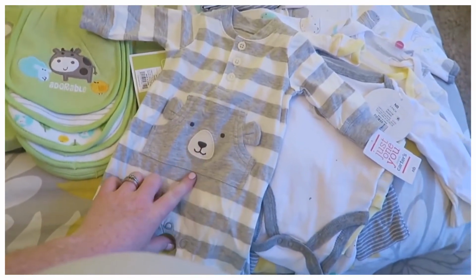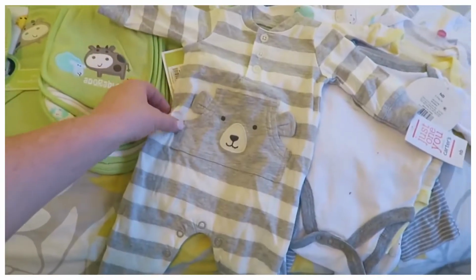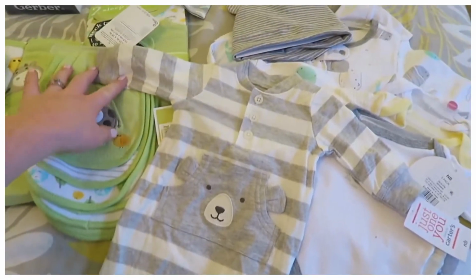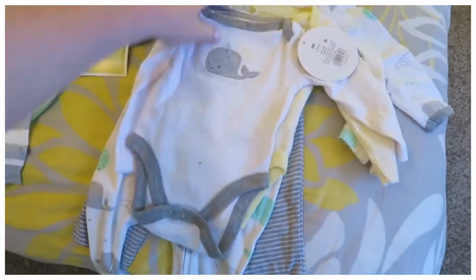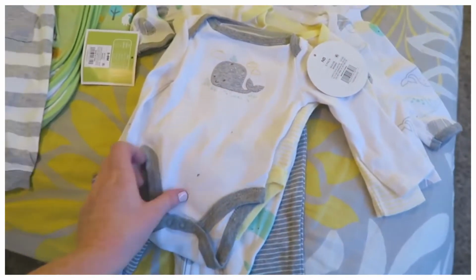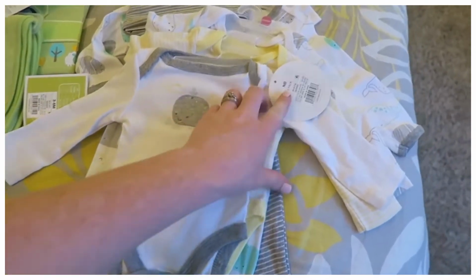This I got from Target, and it is the Carter's brand, and this was one of those things where I was just like, it is so adorable. Boy or girl, doesn't even matter, it is just super cute. So we did get this, and then this was a 3-pack, and this has the long sleeves, which is what I've been looking for because the baby is going to be born in November. But this comes with 3 different onesies, and again, newborn.